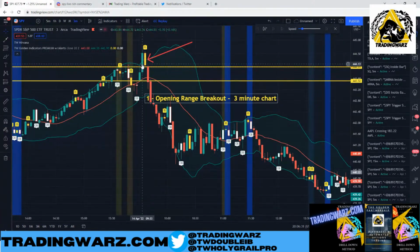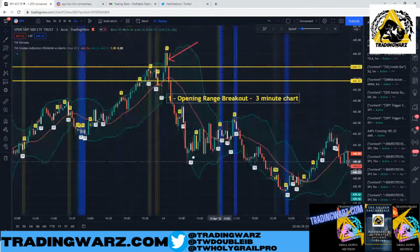Inside bars are one of our go-to candlestick patterns that we like to trade in the room. So we had a beautiful inside bar at the top of the range, which took us all the way back down into the close. Okay.